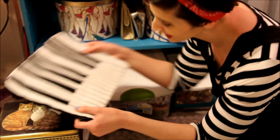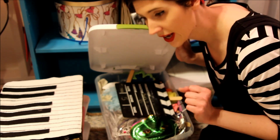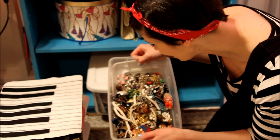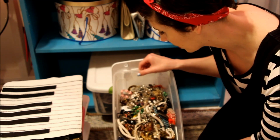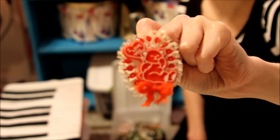Another one of my projects. Photo booth props. You'd be surprised how often I end up at photo booths. They're one of my favorite things in life. This is the real treasure! Now this is just a bunch of junk jewelry that I have collected through the years, and I can use it for, you know, craft projects or just to look at. Some good stuff in here.